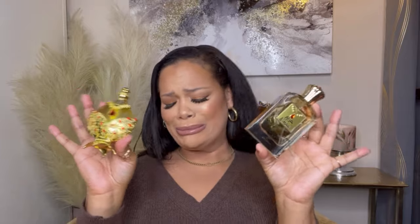The lasting power, I have not been able to test that much because I actually just got this like 2 days ago, but I wanted to include it in the video because I was so excited. It smells really good. Like I said, it projects more than the oil. It's a beast. And so far, I feel like it's going to be good in the lasting power. Now, what I'm going to do is put the oil on my skin and then spray this, so I'm going to be smelling good all day long, because the oil is going to make this fragrance stick and last.